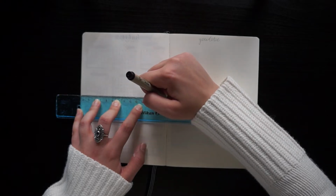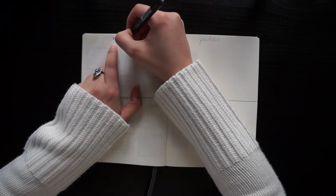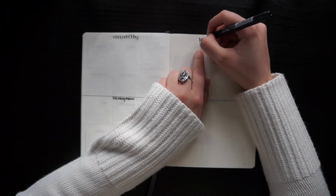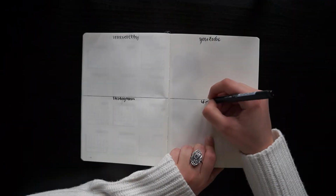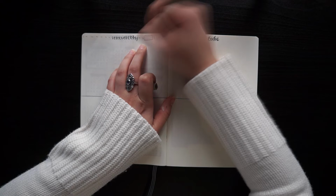In this spread I wanted to track everything about my university, so it's just a half blank page about university, a half blank page about Instagram, and one page dedicated to YouTube. I will be writing down my ideas and also doing some scheduling for my videos.